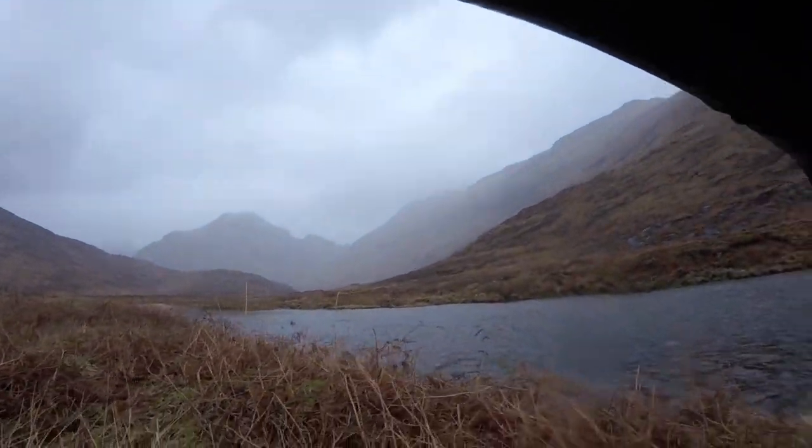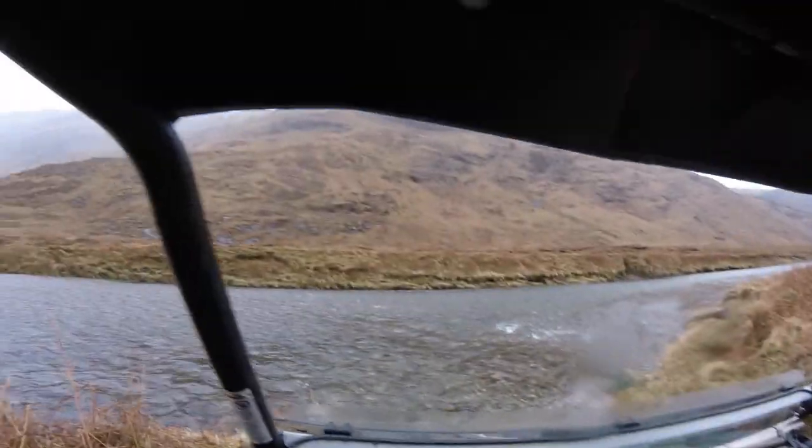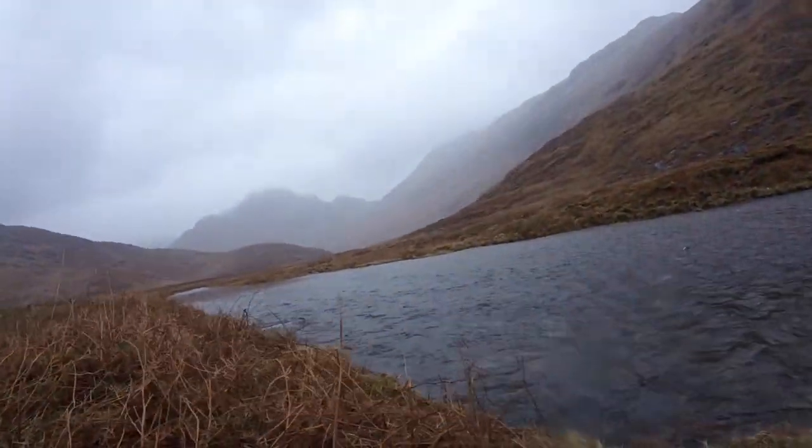Check the water level, that is about on the limit, but there's no more rain due, so we should be alright for getting back.